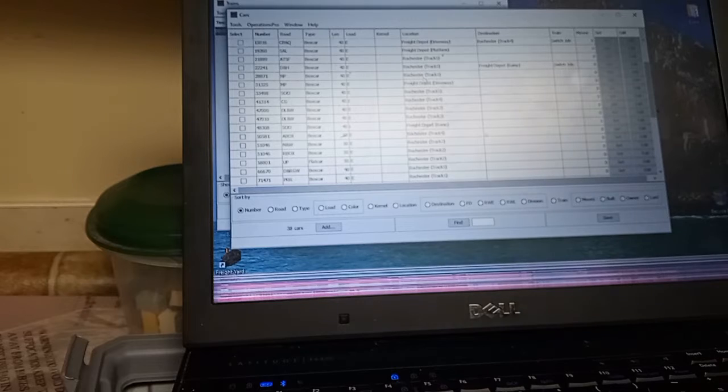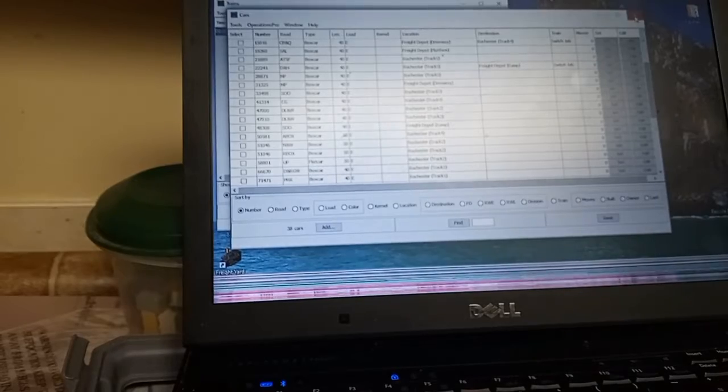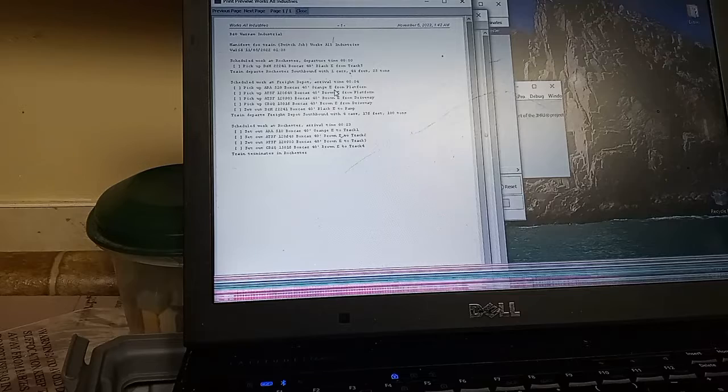Okay, now you see all those cars. I have 38 cars because I forgot one. I forgot to put in one of my Santa Fe's. Okay, so we have those. They're all where they are supposed to go. Okay, now preview this.